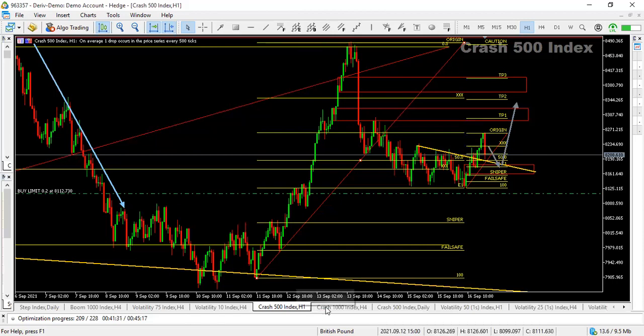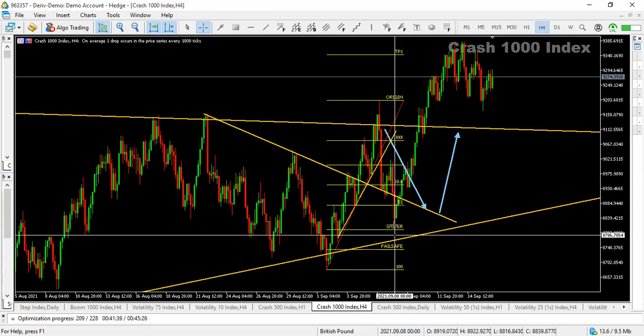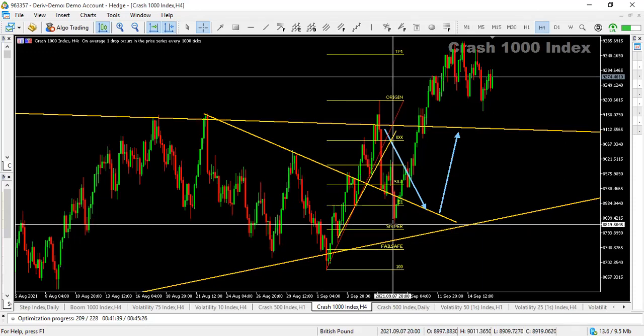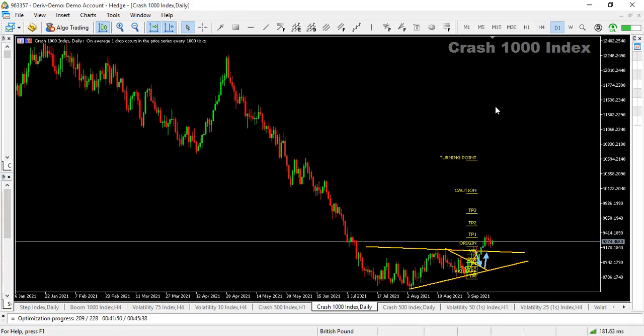All right, so next thing, crash 1000. As you can see, I had this analysis on crash 1000 since last week, that was 7th of September. I took the entry, and as you can see, when it got to TP1, I remember I dropped the chart on the group that it had hit my TP1 and I was going to close for the meantime, simply because there was an order block in the way. I knew that that order block was going to be a major point of reaction.